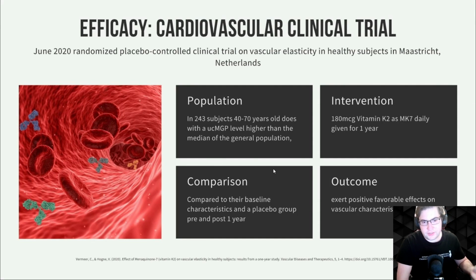So, but this was just a prospective study. Are there any actual clinical trials for vitamin K2 on the blood vessels? Well, in June 2020, there was a randomized placebo-controlled trial on vascular elasticity in healthy subjects in Maastricht, Netherlands. And the population was 243 subjects, 40 to 70 years old.